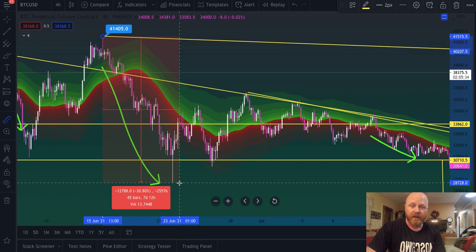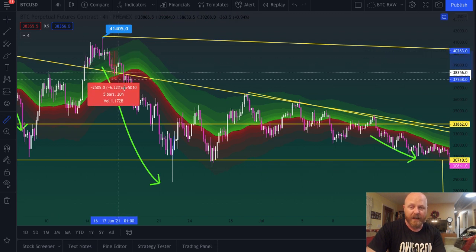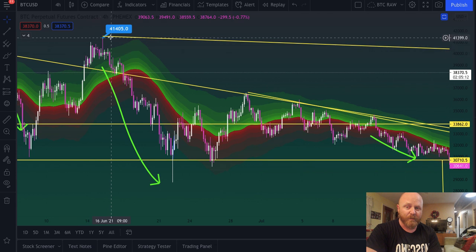12,800 points. A 12,800 point dump, okay, from this last 6,000 point pump. That's very important. If you want to take it from the first candle in the downtrend and not from where the pattern failed, 11,500 points. So 12.8 or 11.5 off the last 6,000 point pump. Look at that. It's literally the exact same movement. You almost hit the exact same number for your high.